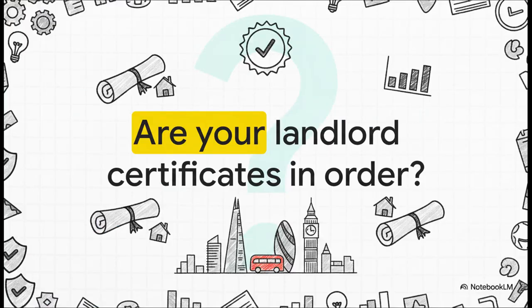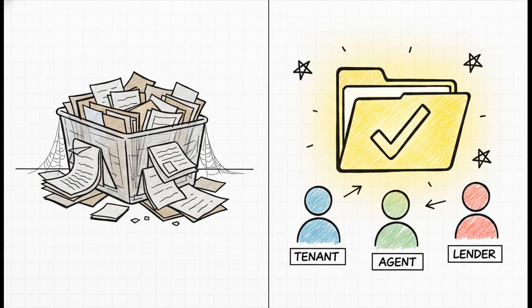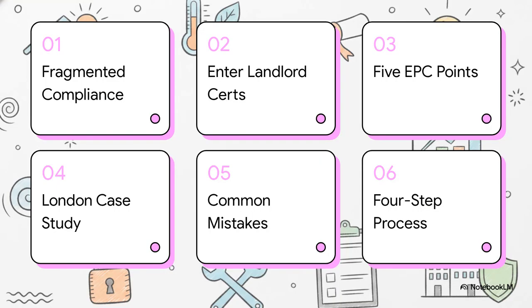Okay, let's just cut right to the chase with a question you face before literally every tenancy, sale, or renewal in London. Are your landlord certificates actually in order? And when I say in order, I definitely don't mean roughly filed away in some dusty old email inbox. I mean perfectly current, accurate, and ready to hand over the second a tenant, letting agent, lender, or a local council asks for them. To help us get there, we've got a quick roadmap for this explainer.